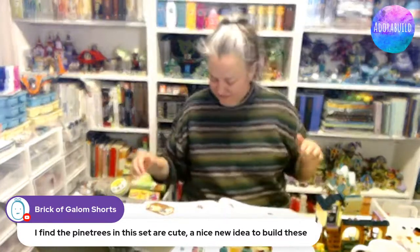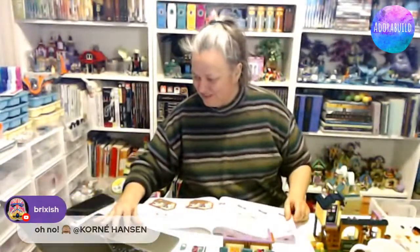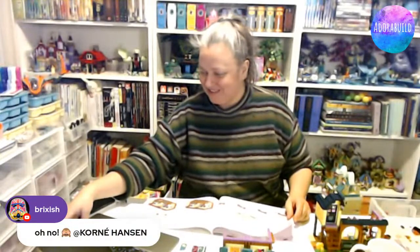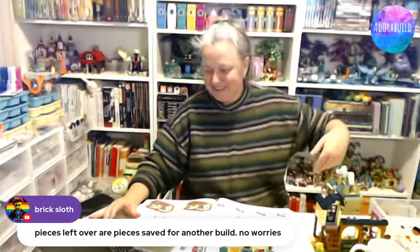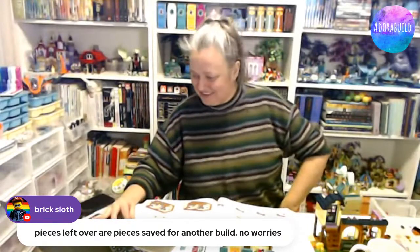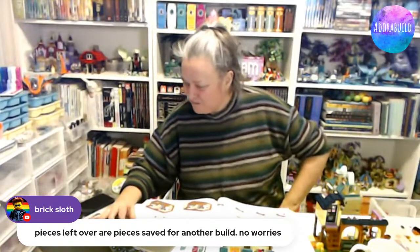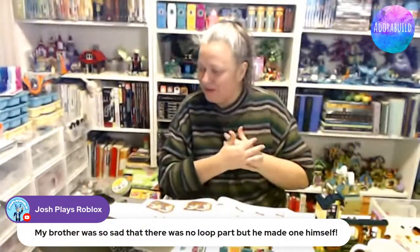I need to change my desk around a bit. You know, Joe's going, oh, no. Jake's going, oh, no. And then Sloth comes in with the best attitude. Meh, piece is left over, a piece is saved for another build. No worries. My brother was so sad that there was no loop part, but he made one himself.